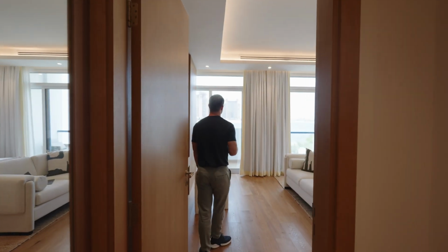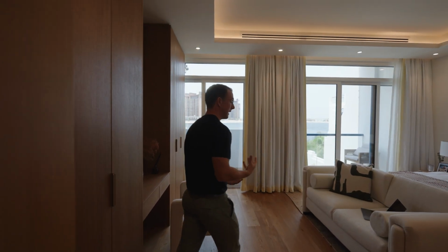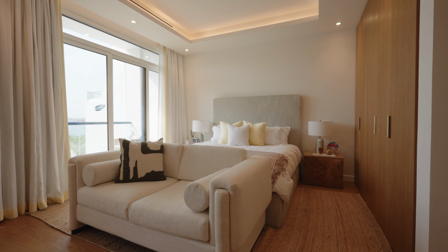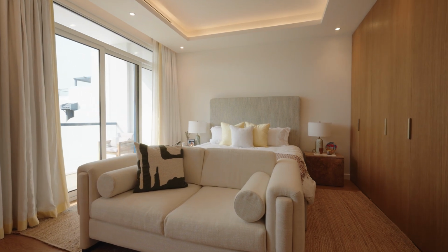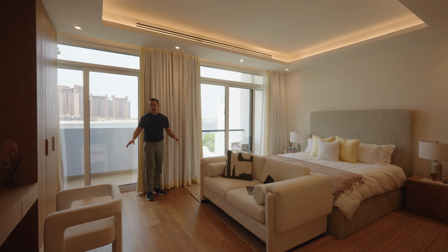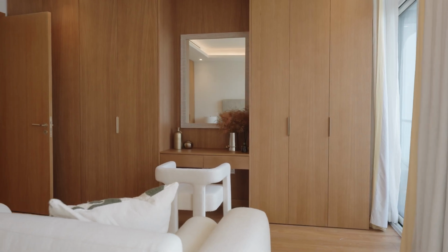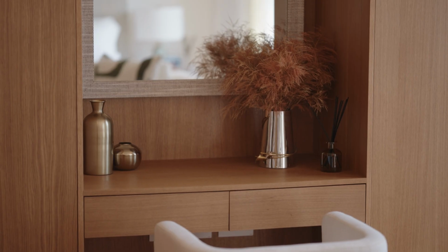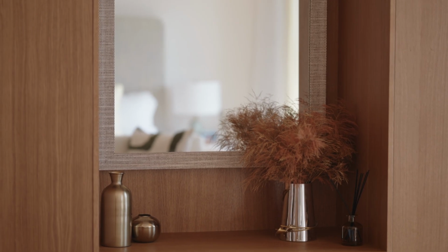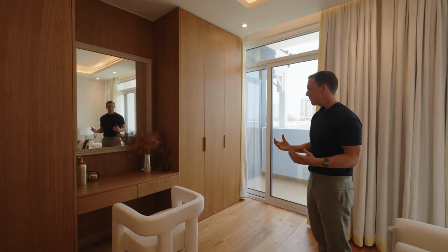So now we start to see the sea view, and you really get an uplifting feeling as you come into this bedroom. So super high ceilings, the glass goes all the way up to the ceiling almost. Huge large bed, plenty of space in between the bed and this makeup counter with built-in storage. Underneath here you've got plug sockets, which is obviously going to be very useful for people that are getting ready for an event or just getting ready for the day in general.